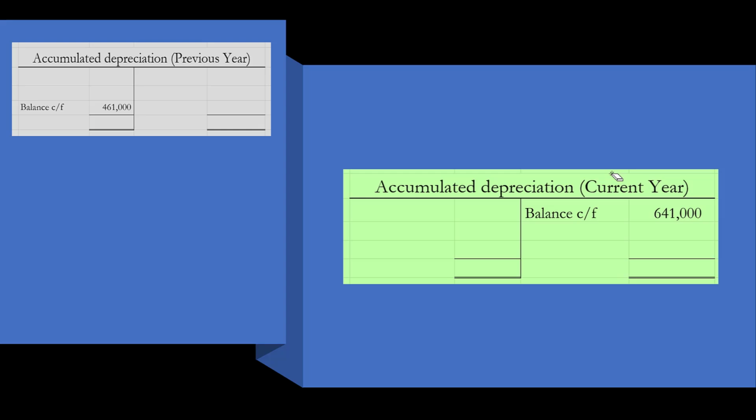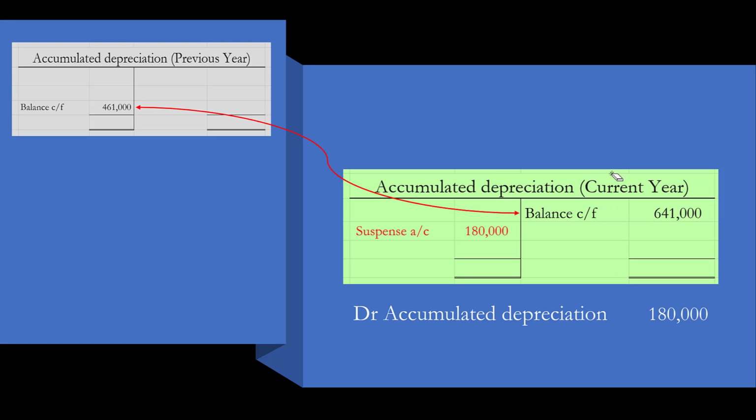Do you agree that I should put 180 on the debit side? Because that is the only way to reduce the 641. In other words, I'm suggesting to debit the accumulated depreciation account with £180,000. Just using common sense, I can't put it on the credit side as it will increase the already overstated brought forward figure of 641. And if you agree with this, I hope you would also agree with me on the other leg of the entry, which is to credit the suspense account. This will be worth 1 mark. So let's update that.